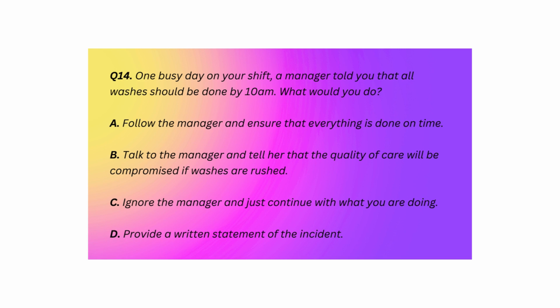Q14. One busy day on your shift, a manager told you that all washes should be done by 10 a.m. What would you do? A. Follow the manager and ensure that everything is done on time. B. Talk to the manager and tell her that the quality of care will be compromised if washes are rushed. C. Ignore the manager and just continue with what you are doing. D. Provide a written statement of the incident.